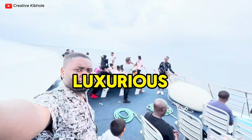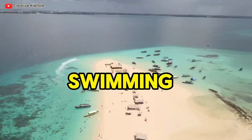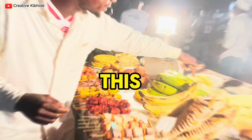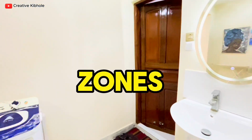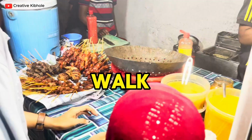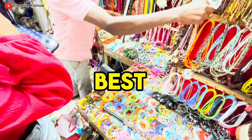From the epic beaches, luxurious hotels, tourist activities like swimming with turtles, and so much more. This is not Maldives, this is Zanzibar. It's the most visited place in East Africa, with over 600,000 tourists, increasing every year. In the next four days, I'll be exploring Zanzibar on a budget and without a tour guide. So come with me while I walk along and see what we can find at the best, cheapest price ever.